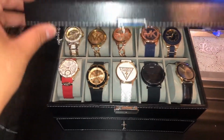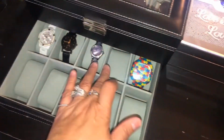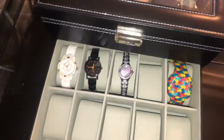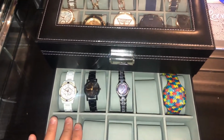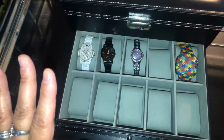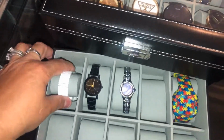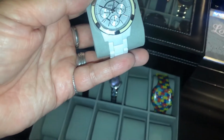So we're going to go to the bottom level. This bottom level still has a lot of space for other watches, which I love, and I can't wait to fill them up, because once they fill up, then I'm really going to just take my time and get specific special watches. So this one I've had for a long time, a few years now.